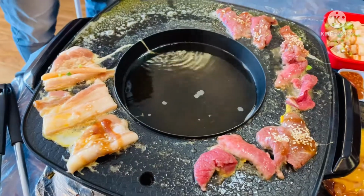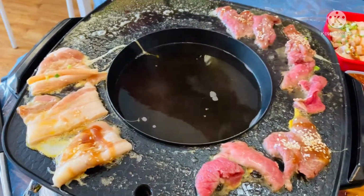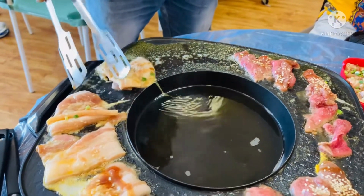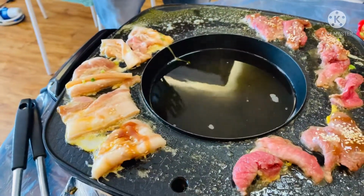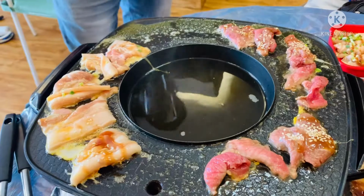Very nice. It's grilling. There is a grill on the side. And we can also pop up the shabu shabu. Different types of... Oh my god. I touched the sauce. You have a tissue. So yummy. Okay. So.